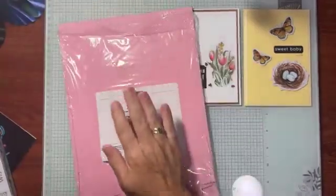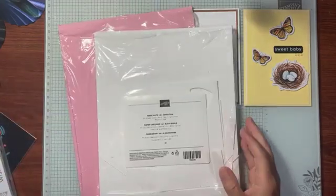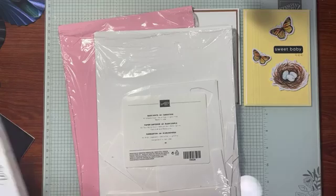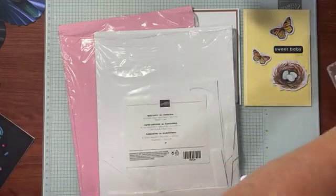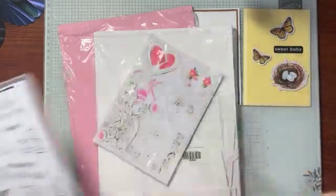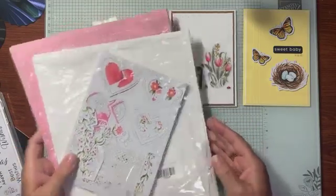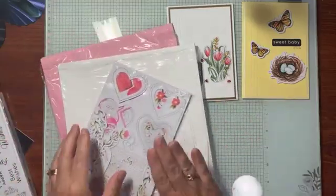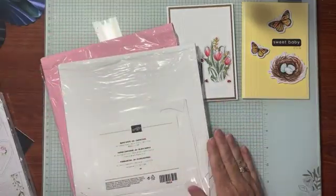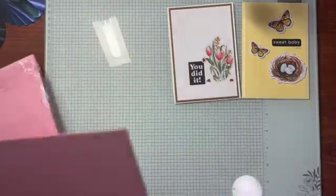So Pretty in Pink, and then we want some basic white, of course. And we will do a get well card with these ones, using this ephemera, and then we will use the get well soon. Okay. So all I really did was, like I said, pick my colours first, and then I'm going to use the pink as my base card.